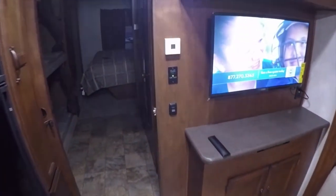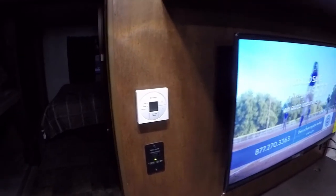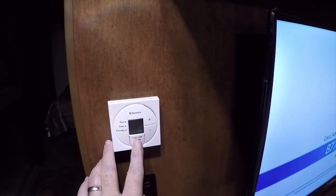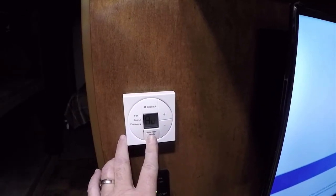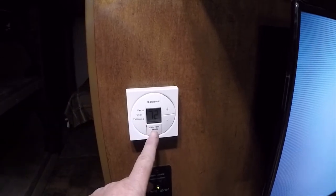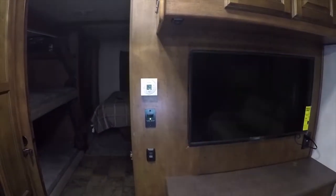So this RV has two high performance roof mounted air conditioners in addition to the dash air conditioner. So you can run these when you're driving by running the generator. And they take quite a bit of power, so the generator will support that when you're driving. I'm going to show you how to use the air conditioning real quick.